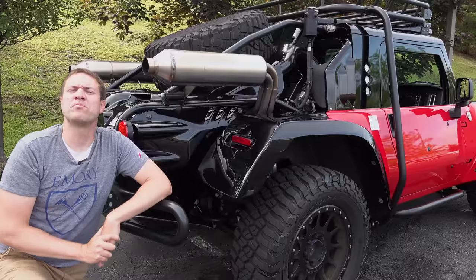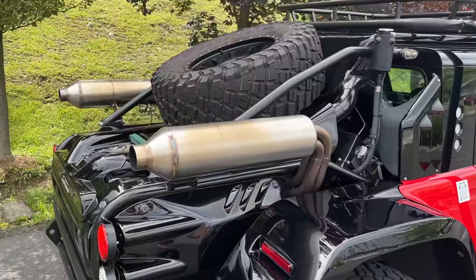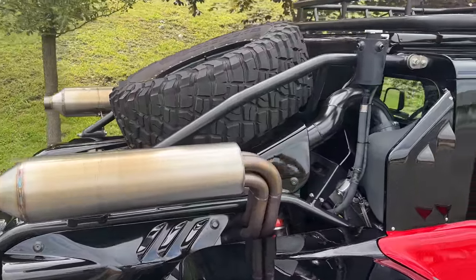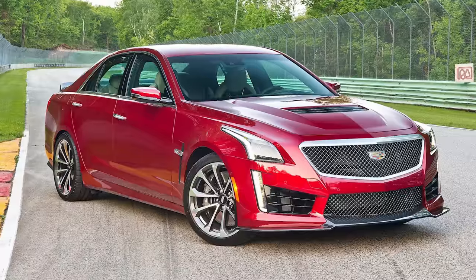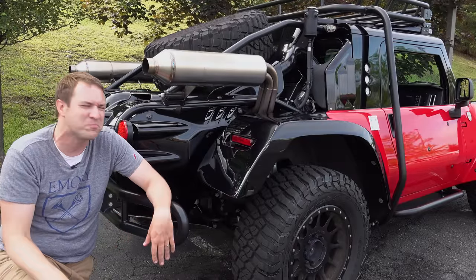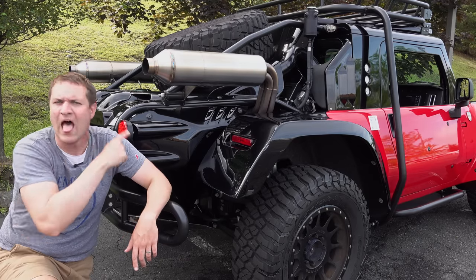But what's more impressive about the Boot is the powertrain, which is mounted in the back. The LT4 V8 from Chevy. That's the 6.2-liter supercharged V8 that was in the Chevy Camaro ZL1 and the Cadillac CTS-V. It has 650 horsepower, a massive figure for those sports cars, and of course, a massive figure for a desert runner off-road vehicle, the Boot.